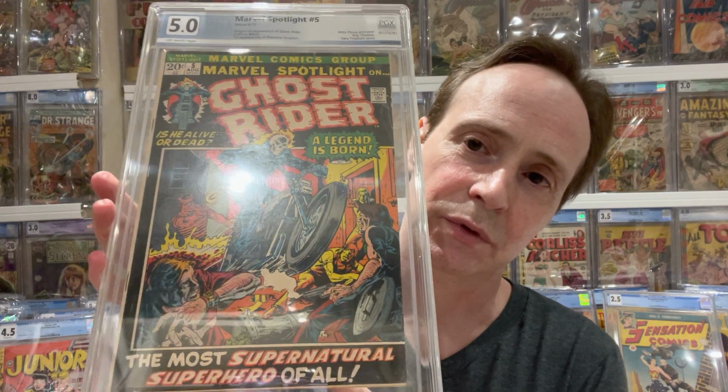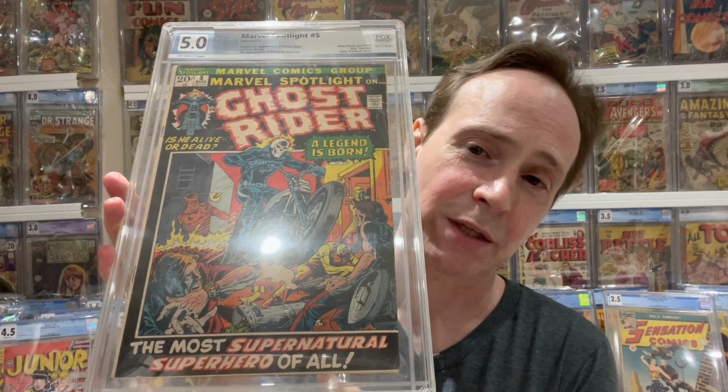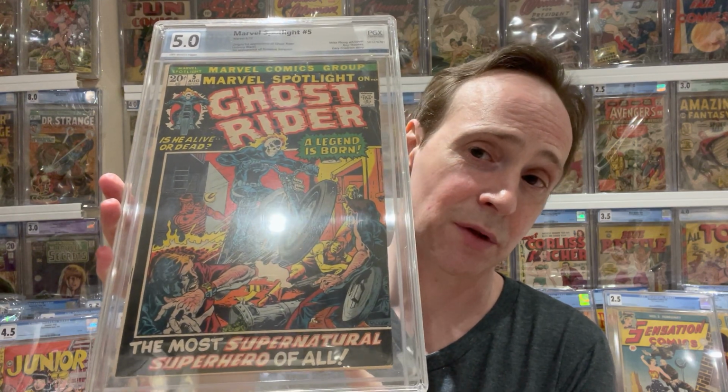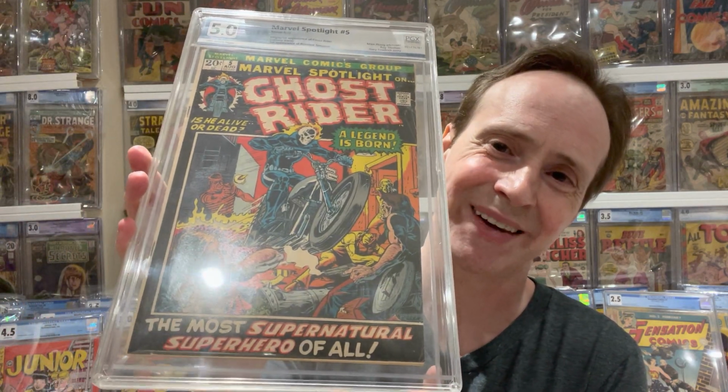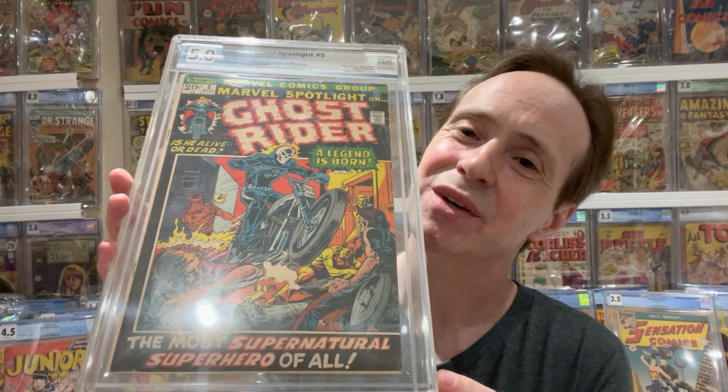So pretty expensive, considering it's a mid-grade book from the Bronze Age. But it is a very cool book. It's the first appearance of the Ghost Rider, Johnny Blaze. And I really like the cover too. It's like you've got him almost jumping through the cover. I think that's quite cool.